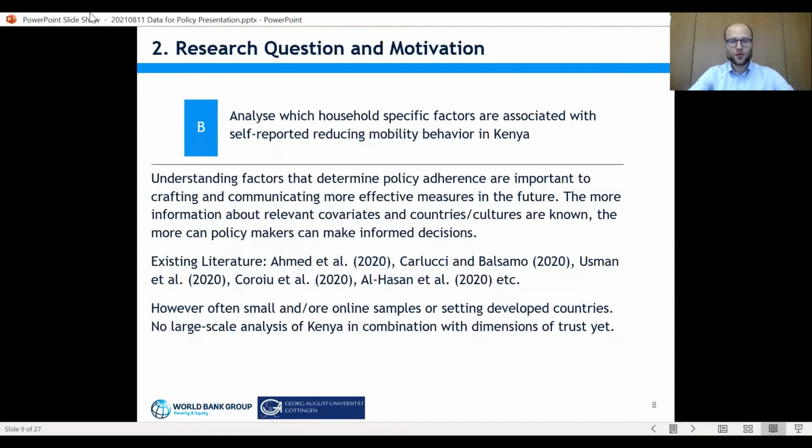Or the other issue, for those studies that took place in a developing country, often sample sizes were very, very small, or were an online-only sample, clearly excluding large parts of the population. We believe that with the large data set that we have, we are able to come up with much more, first of all, credible insights, but also given the wide range of different covariates that we can test for, we believe that, for example, with additional dimensions of trust, we can add new aspects to the existing literature.